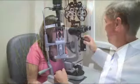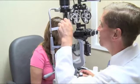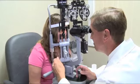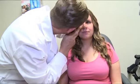If new blood vessels start to grow in the back of the eye, a more extensive laser treatment called pan-retinal photocoagulation is performed. And what this does is it decreases the need for oxygen in the back of the eye, and it makes those weak blood vessels go away. So it's to try to prevent hemorrhaging in the back of the eyes.